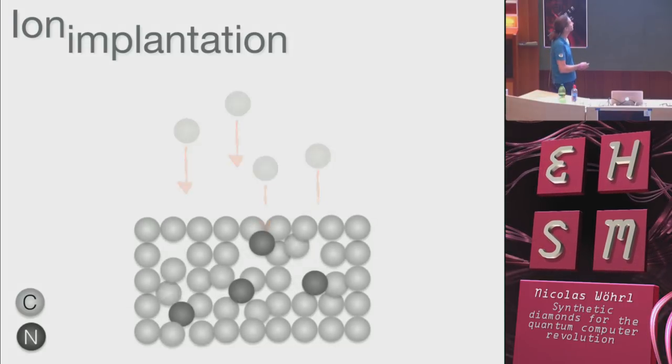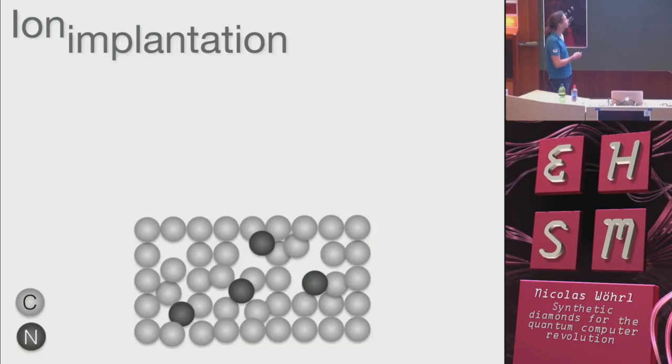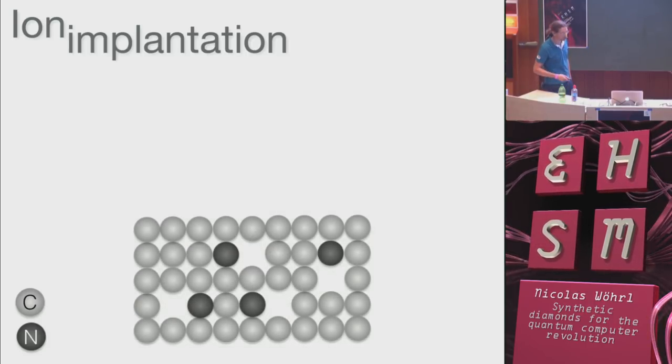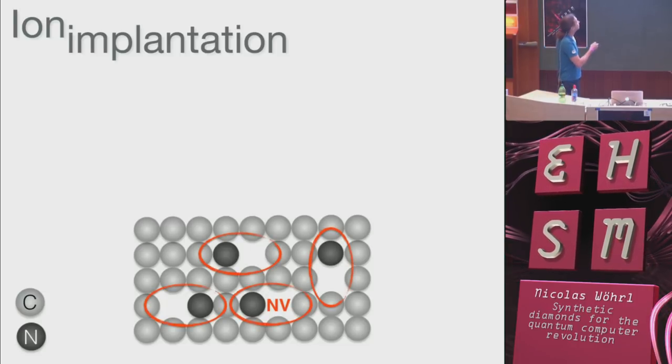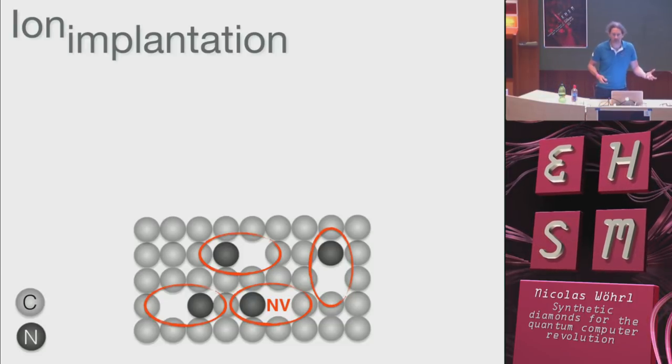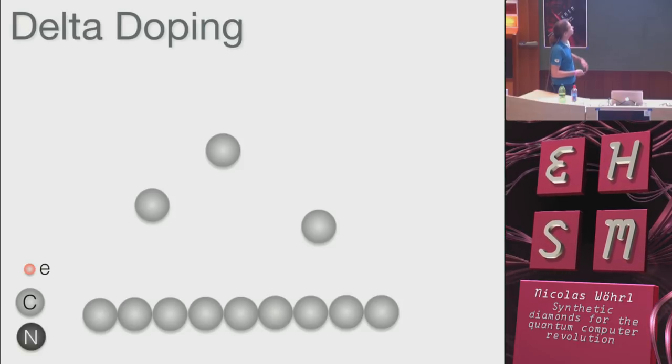What happens then is these nitrogen ions are implanted in our perfect crystal. And also you will have some kind of defects, vacancies. And then we make some kind of temperature treatment. We just heat up the crystal to 700 degrees, and those defects, the nitrogen and the vacancy, will meet by themselves without doing anything except adding energy, temperature. This is one way of doing it, and the other way of doing it is we are growing diamonds.